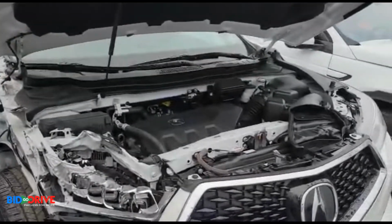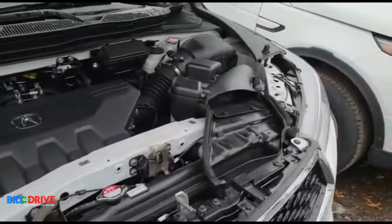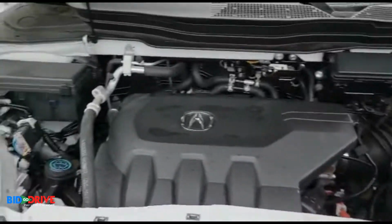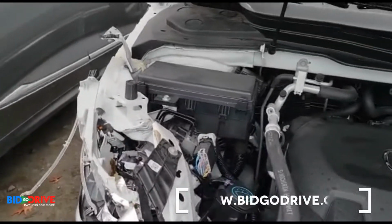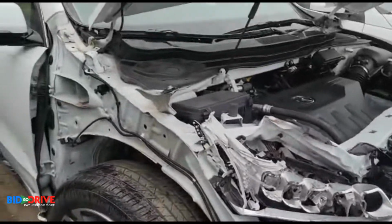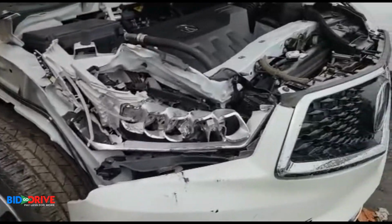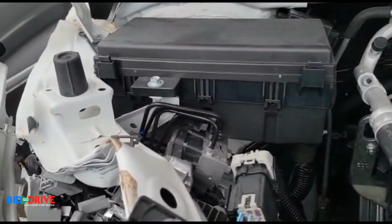Right now you're looking at a 2020 Acura MDX hybrid with front end collision damage. As you can see, the right front apron is damaged here. Right front fender, right front headlight. Got damage into the ABS pump, which is pushed back a little bit.